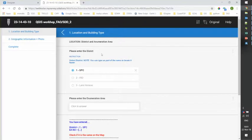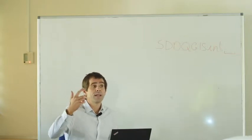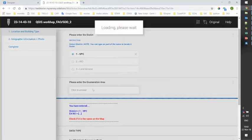We will later on clean the questionnaires. Now I'm going to fill this SPC. Then I click to the answer. Rather than having all the EAs available, I only have the EAs in my district. This is something that we can code, and it makes the enumerator's life easier and prevents potential errors. I'm only able to enter the EAs within the district. So 102 takes a little while in my laptop, sorry. Come on.